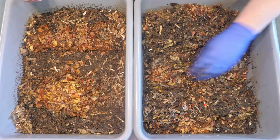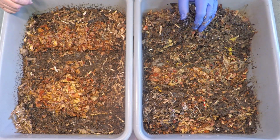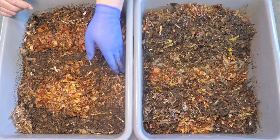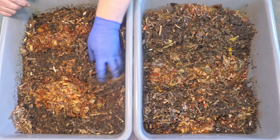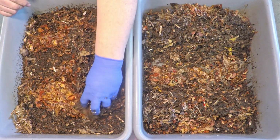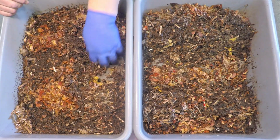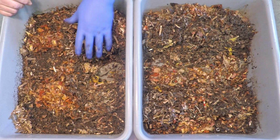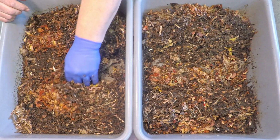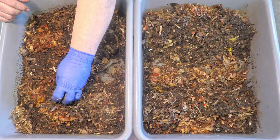So, what do you guys think? Do you agree? I didn't really disturb that fabric there too much. I guess we could take that approach. The only thing that concerns me is that in a previous composting experiment, I had taken that same approach of keeping my hands off, at least one of them, I believe.